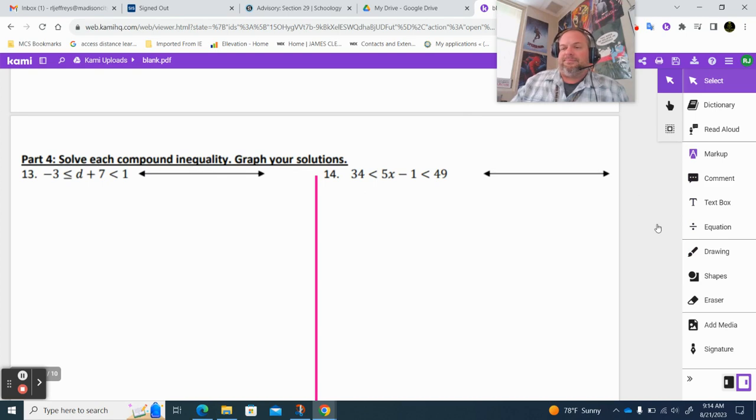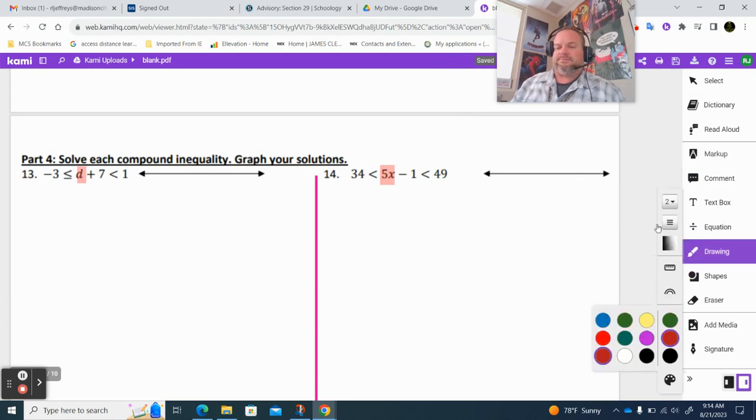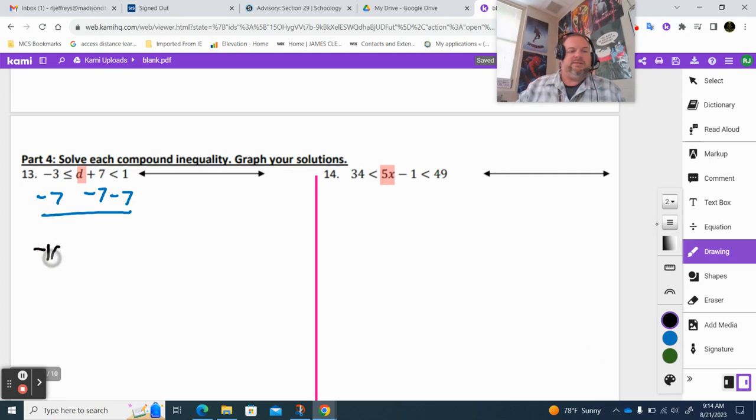All right. So, compound inequalities. Okay. We got to peel these back. 7 is being added to D, so we would subtract. Negative 10 is less than or equal to D is less than negative 6.